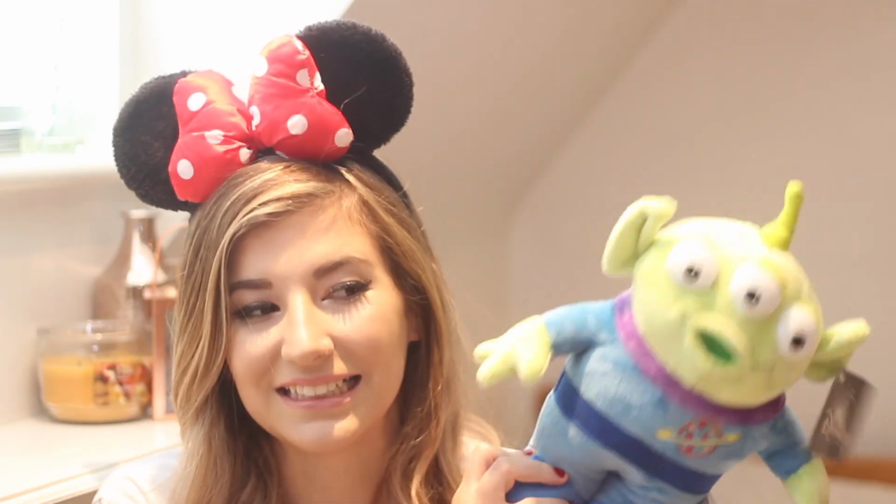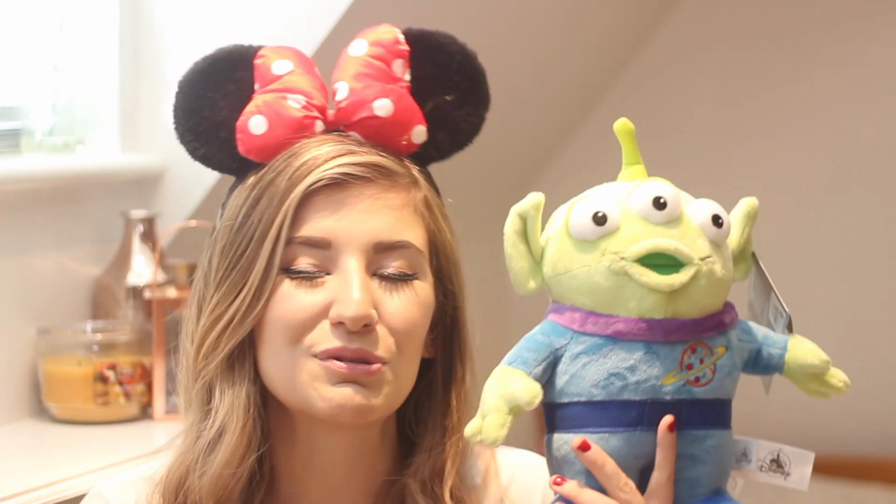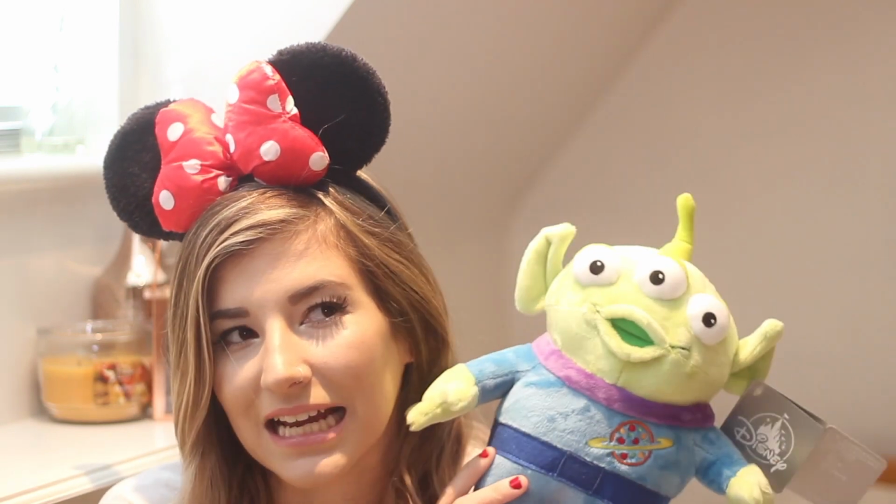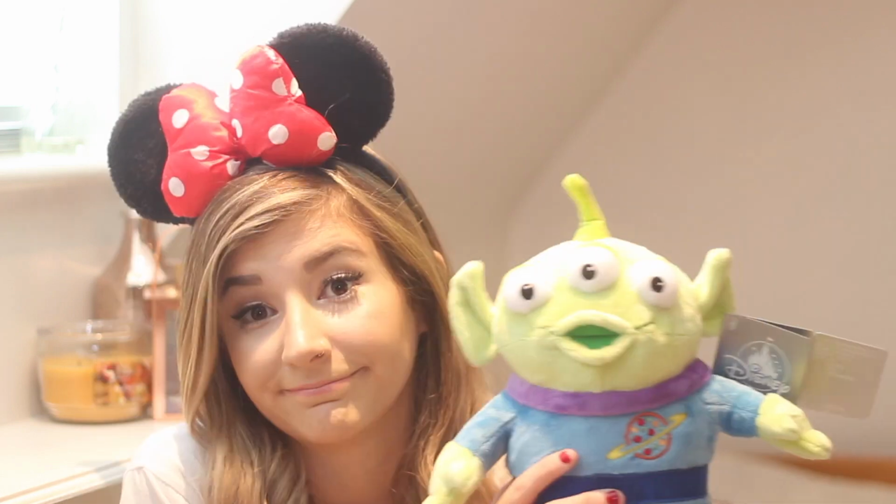So I ended up picking up an Alien because I was torn between Lotso and the Alien, and I went for the Alien because I thought the Alien was more iconic than Lotso. Lotso's only in the third movie, whereas these little guys are in all three, and I just love him. He is so soft, considering he's an alien. He's very soft, and he was 20 euros, which is quite on point with Disney cuddlies. I actually think he's kind of cute, and I like him, so I bought him. And for a first, it's not Ratatouille themed. His hands are really soft, wow.